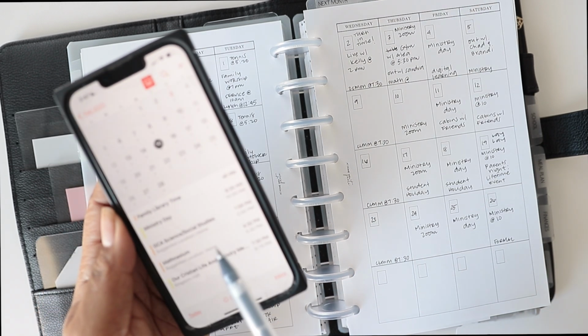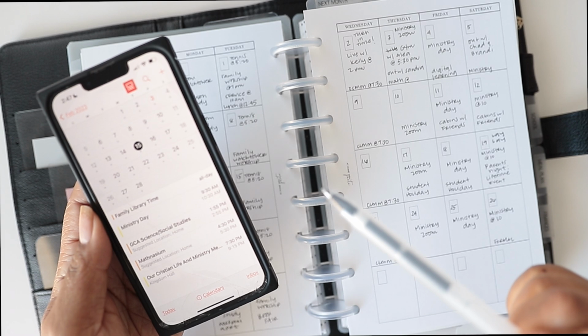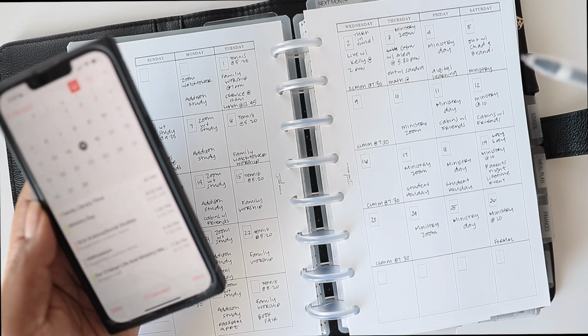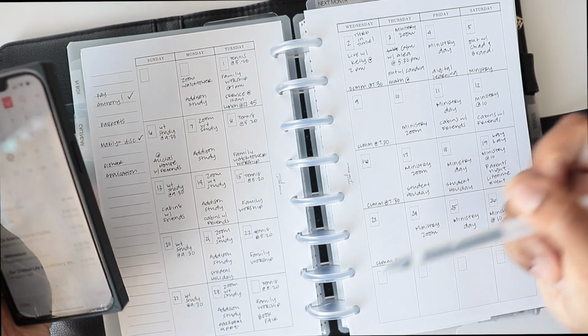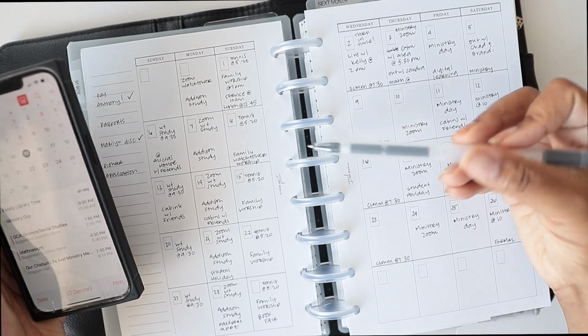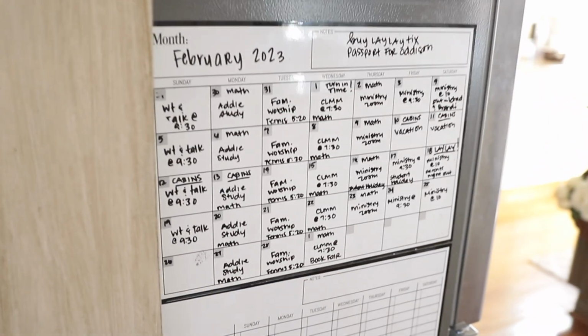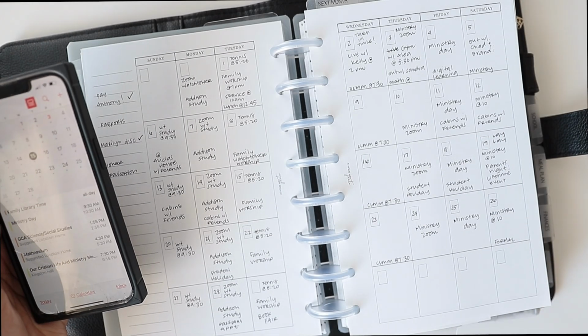And so again, I keep it on here so I don't forget. It gives me a reminder. It's going to pop up on my phone saying this is what you've got to do at this time. And then I have it here. So when I'm checking in with my planner, I can also see it here and I can stay on track with that. And then again, it's on my refrigerator calendar, so that way I can see it there as well. I figure 3 times a charm, right?